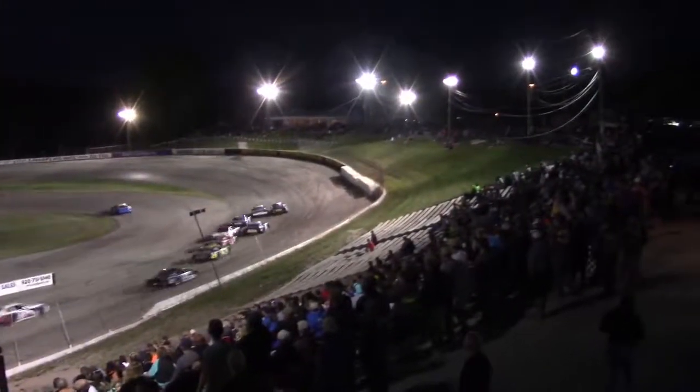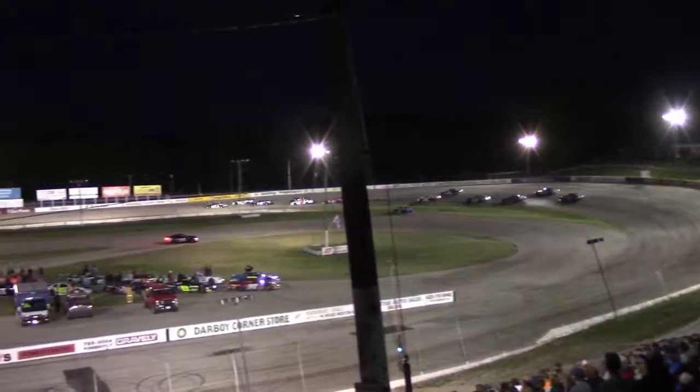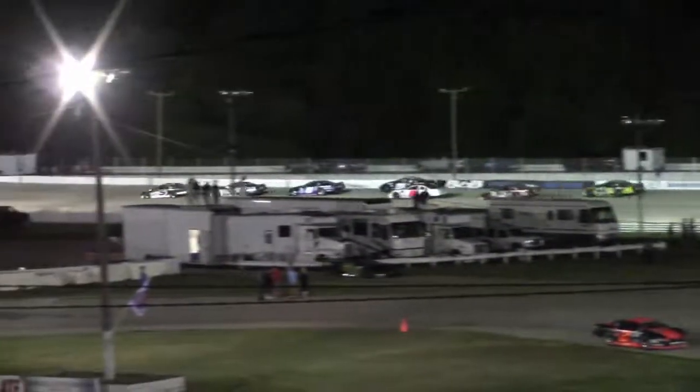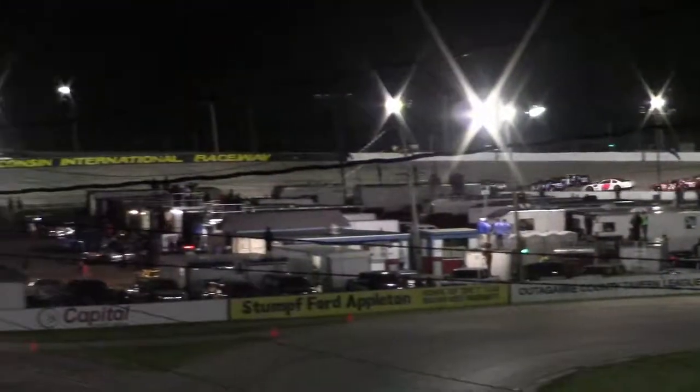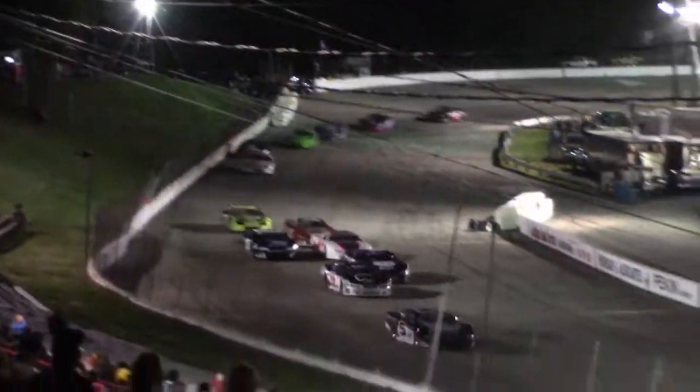Bennett a bit sideways as we come back to green. Brazen had a handful of steering wheel. It cost him a spot to the 0, and it's going to cost Jesse Bernhagen too. Brian Monday suddenly charging up into the top 5. Look at him go around the outside. Monday trying to pick up some spots.